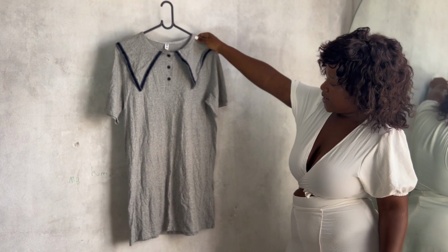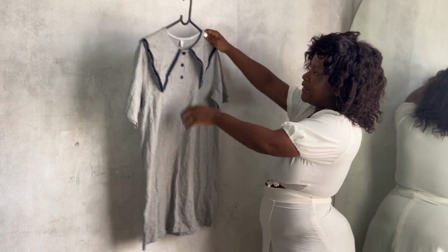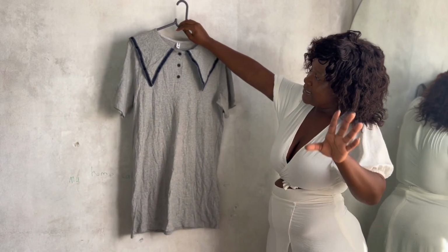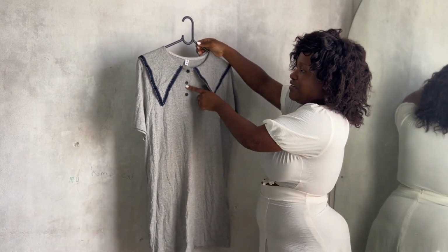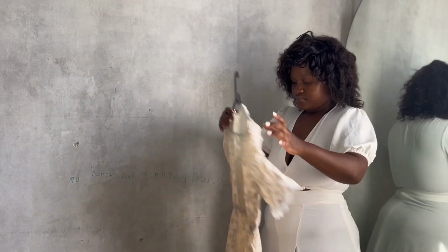But we have this casual gray dress. It has these exaggerated colors. And this is what the back looks like. This I would definitely give a 10 out of 10, and it would have been an epic 11 out of 10 if these were navy, matching this navy, and not black.